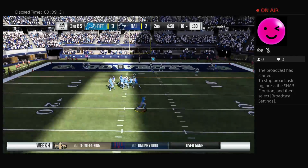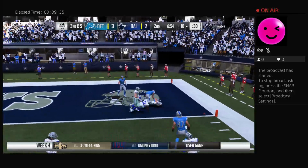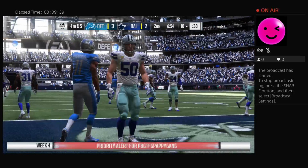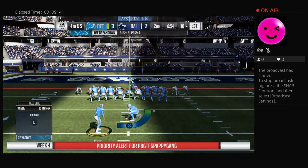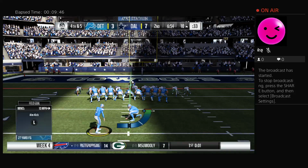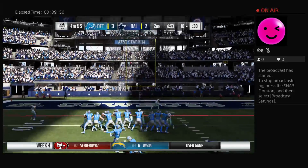Off the play fake, Boykin sliding out of the pocket. And this is going to be incomplete. Sean Lee, the linebacker, able to get a hand in coverage. Certainly looked like they were getting ready to convert there on 3rd down, but what an effort to get his hand on that one, knock it away, and brings up a 4th down decision.